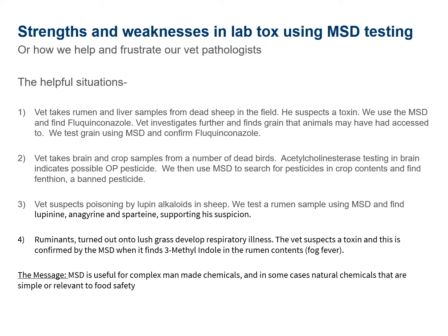I'd like to now talk about strengths and weaknesses in tox testing in the veterinary field. I've just taken 4 examples where the tox testing we do has proved useful to the veterinary pathologist. First one was a case which involved sheep ingesting fungicide treated grain. We found the fungicide within the rumen and liver samples from the sheep, and then we tested grain and confirmed that was the source of the fungicide. The second case was a number of bird deaths.